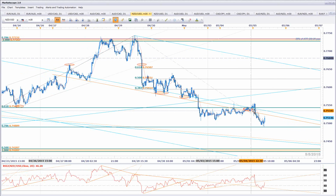And we're broadly still looking to stay bearish below this region right here. Again, the only thing that would put us on the constructive side would be a break of the opening range high for the week, which currently comes in at 75.50, 75.55 or so.